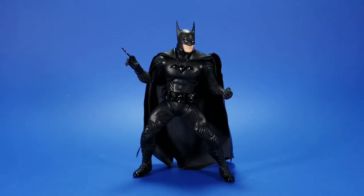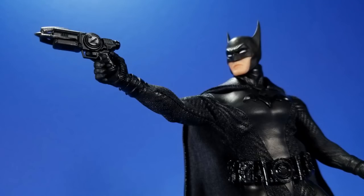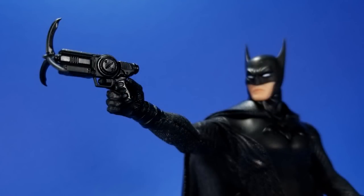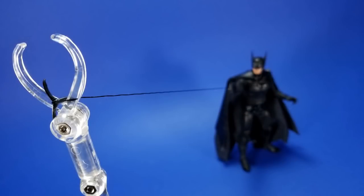So at the end of the day, like I said, I'm very, very impressed with this figure. I like the added articulation from some of the other figures I've gotten. Again, I'm a newbie to the line. I don't have a lot out and open. I have some boxed that I need to open and play with, but as far as this one's concerned, I think this may be my favorite 1/12 Collective figure so far.